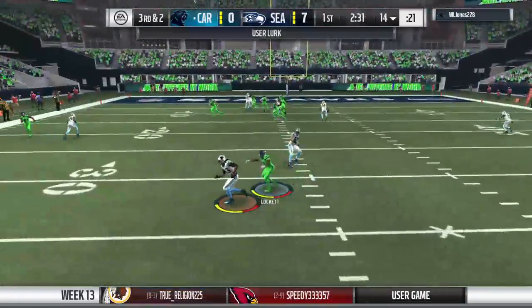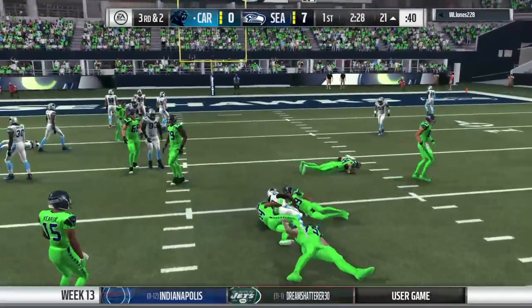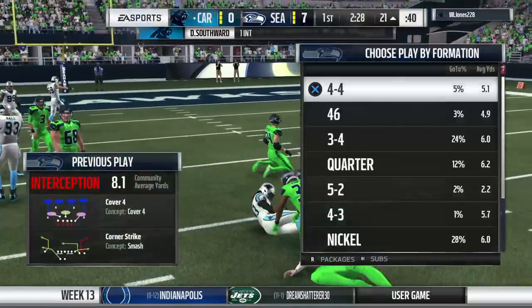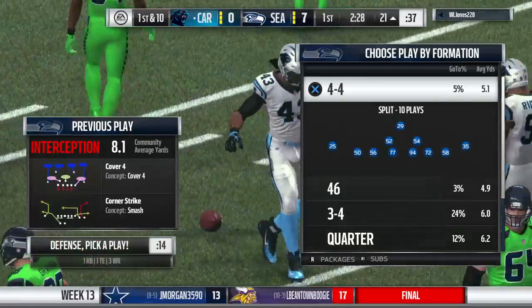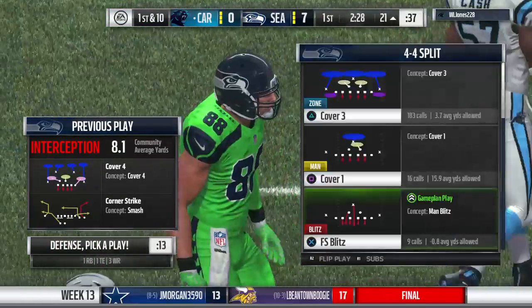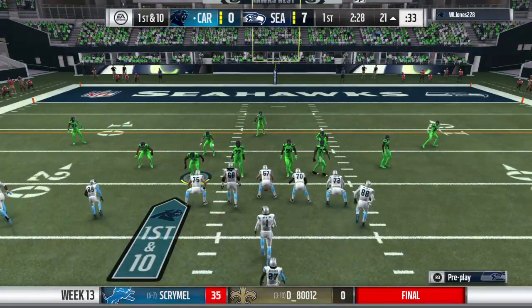To throw is Wilson, looking for Lockett, and it's intercepted. A great read, and it's picked off. And he's going to return it to the 21-yard line. And the Panthers coming out now. And on the last drive, they were in field goal range. They just opted not to kick it, didn't get it. How does that change the mentality this go around?